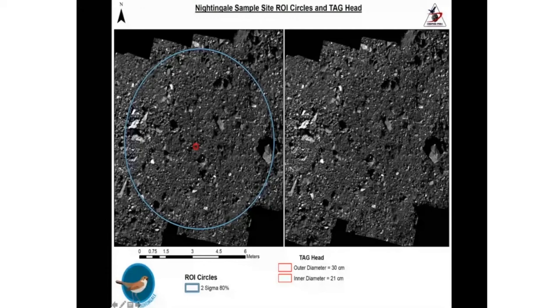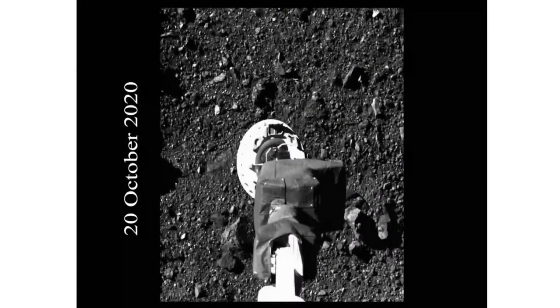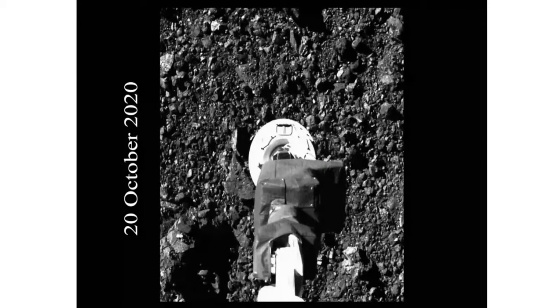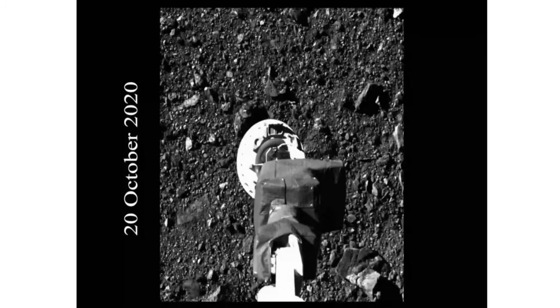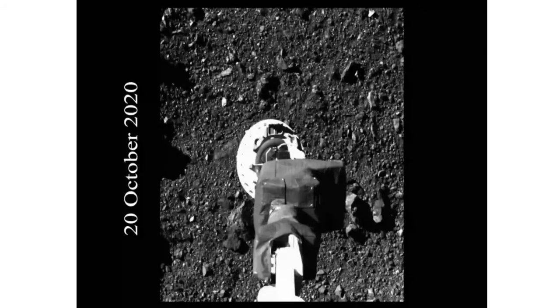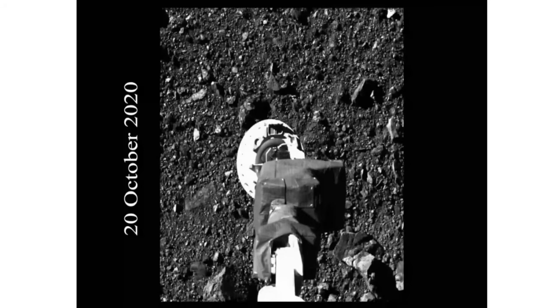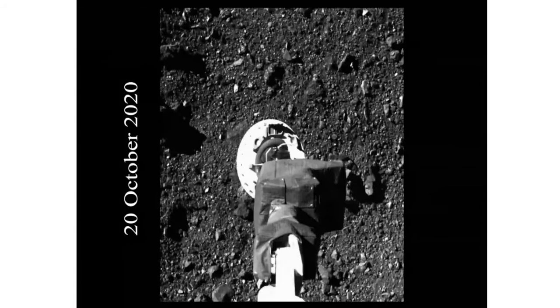So on the 20th October 2020, there was TAG, and this is a GIF. I don't know if you can see it, but this is the GIF of the acquisition that we have of that day. It was really, really exciting. It was without any problem. There were specific acquisitions thanks to the imaging recognition of the surface. But at the end, the surface, despite its roughness, was not.